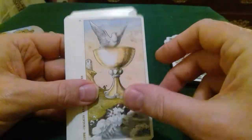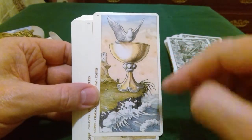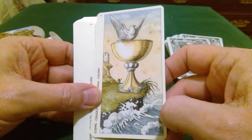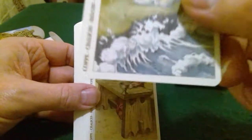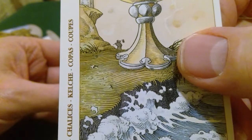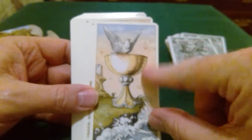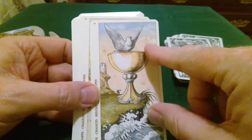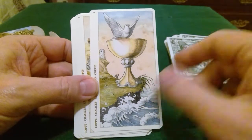Fiery. Now we get to the cups. There's the Ace of Cups, right on the edge of the ocean. Huh. Is that a person right there? Yep. Look at that. And the cards are all antique with these spots, and a little bit of that goes a long way. After a while, to me, it just looks dirty.